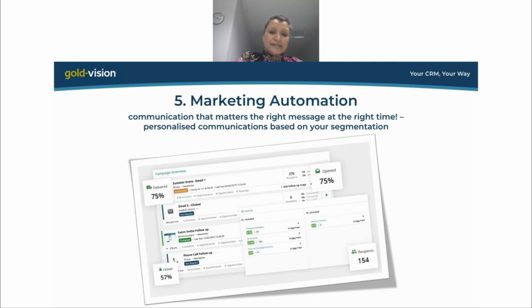And we can certainly assist on the marketing automation front. There are a number of scenarios where automation can really help. Certainly in cases of lead nurture, onboarding, customer service improvement, and there are many more.